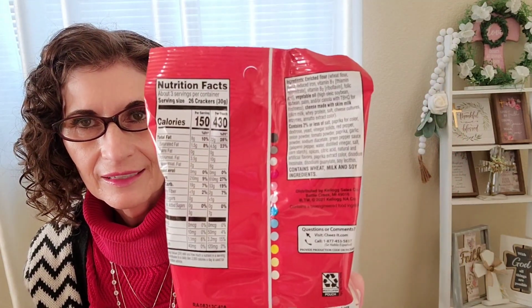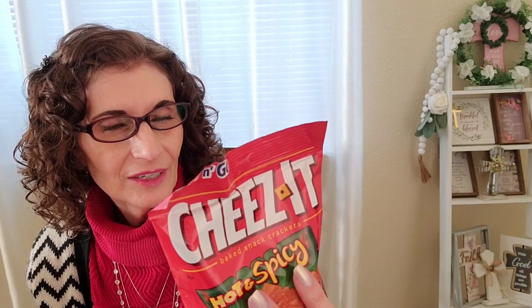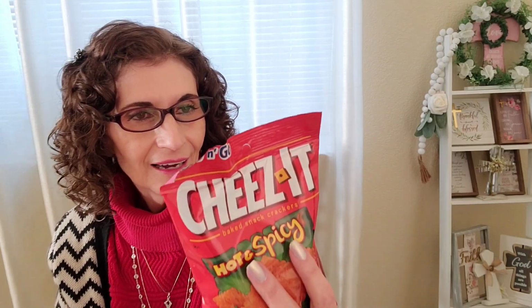And there's the calorie count. 430 calories for a pouch? Are you kidding me? I could have a nice low cal meal for that. Chicken breast and some veggies. Okay, 26 crackers is the serving size. There are 3 servings in here. Okay, let's try it, shall we?